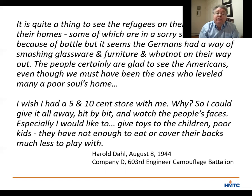In one from August 8th of 1944, when the unit was preparing to retake Paris, he wrote, "It is quite a thing to see the refugees on their way back to their homes, some of which are in a sorry state, not only because of battle, but it seems the Germans had a way of smashing glassware and furniture and whatnot on their way out. The people certainly are glad to see the Americans, even though we must have been the ones who leveled many a poor soul's home. I wish I had a 5 and dime store with me. Why? So I could give it all away bit by bit and watch the people's faces. Especially, I would like to give toys to the children. Poor kids, they have not enough to eat or cover their backs, much less to play with."